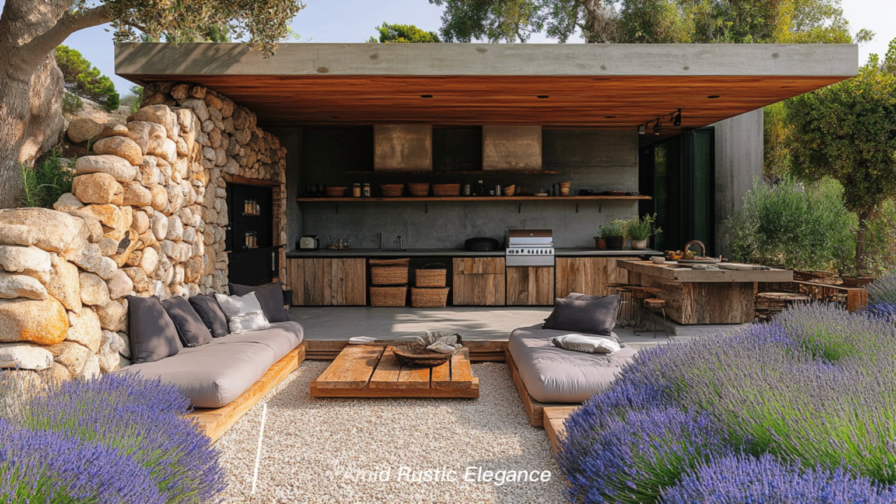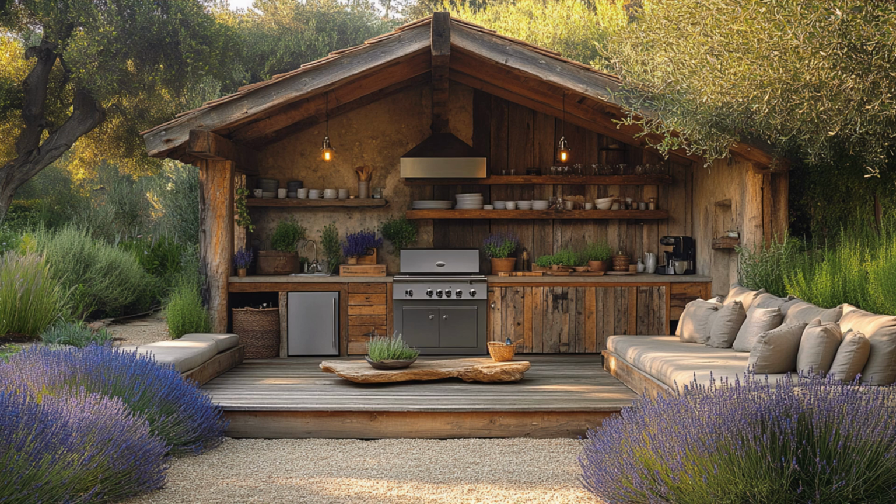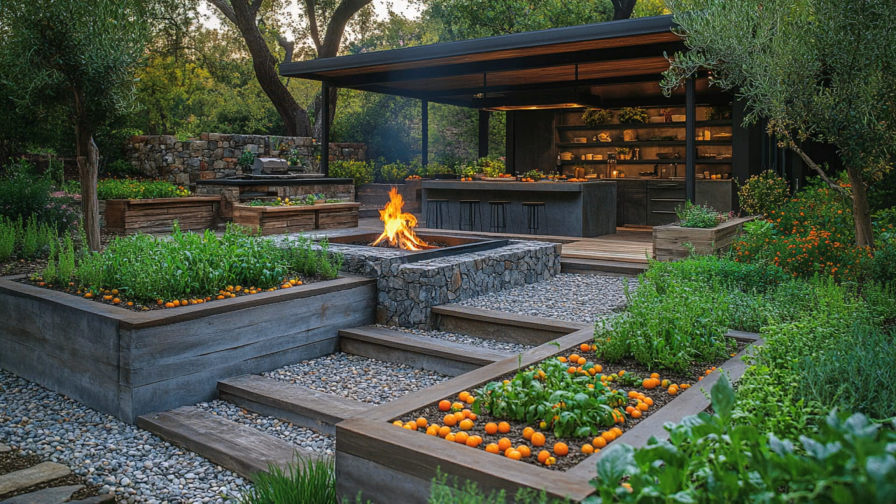A serene outdoor living space featuring a modern, minimalist kitchen and dining area. The design incorporates an inviting blend of natural materials, including a rustic stone wall and sleek, smooth concrete surfaces. Fashionable, oversized cushions in soft gray line the seating area, complemented by a low wooden table made of reclaimed wood. Surrounding the space, vibrant lavender plants bloom, adding splashes of rich purple against the neutral tones of the gravel ground.